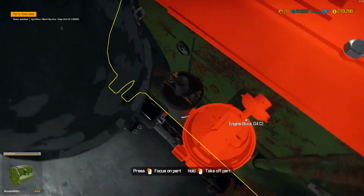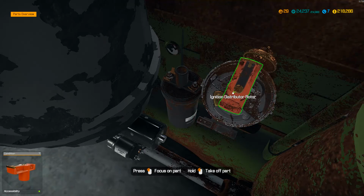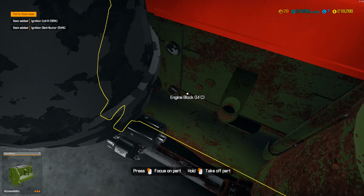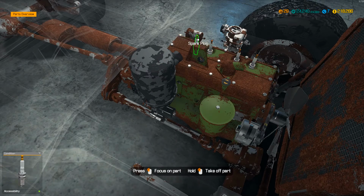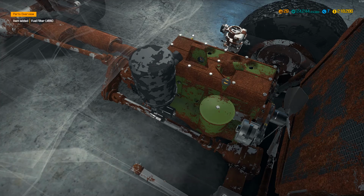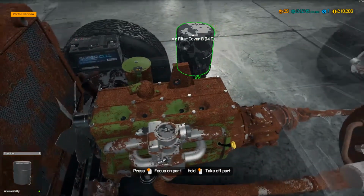Rotor doesn't look too bad. I mean, it's not brand spanking new, but it doesn't look too bad. The ignition distributor again looks a little beat up, I'll tell you the truth, but it doesn't look horrible. We know we're going to need some new wires. Spark plugs, again, not great, but that one's 14%, and 11. So 2 out of the 4. New fuel filters, I mean, again, it's not expensive and it's not difficult.